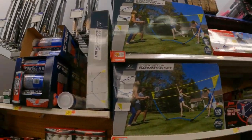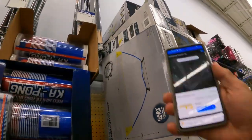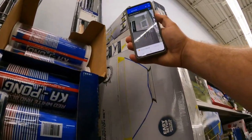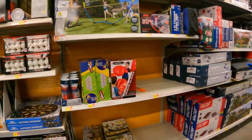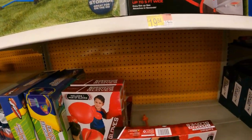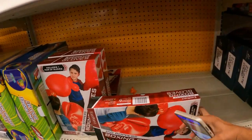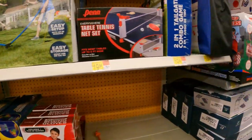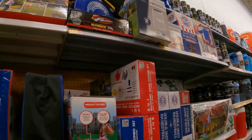How about the badminton set? Let's see if we can grab a barcode on it. Here we go. Badminton set is $24.86, still full price. What else should we look for? Boxing gloves. $11.94, full price. What's another one? Those ones don't really do too well.